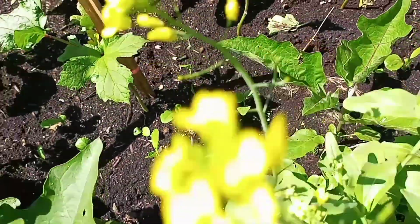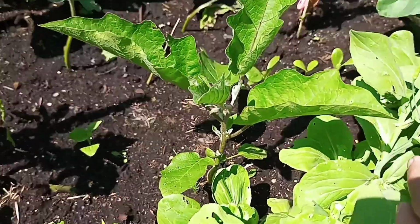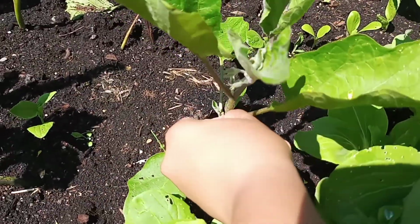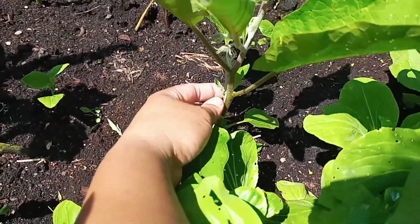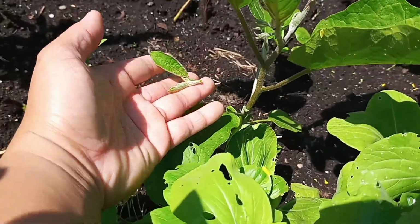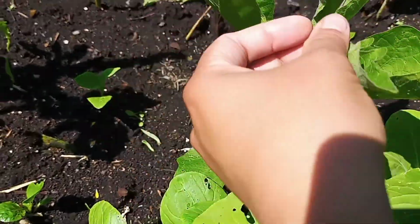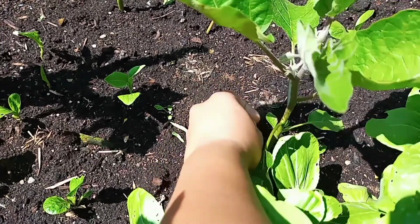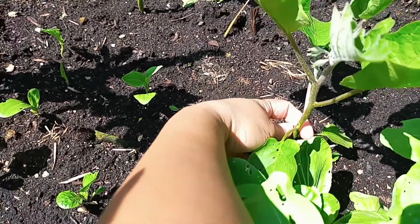This is the eggplant. This one is the one you need to remove. That one, all of that. Down below there's a flower developing here. We need to remove all of those shoots.